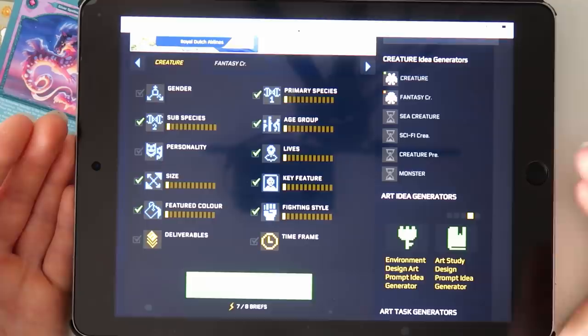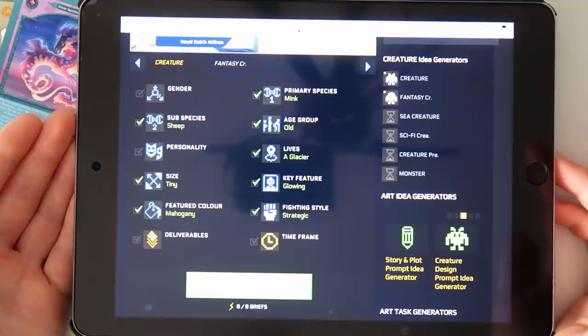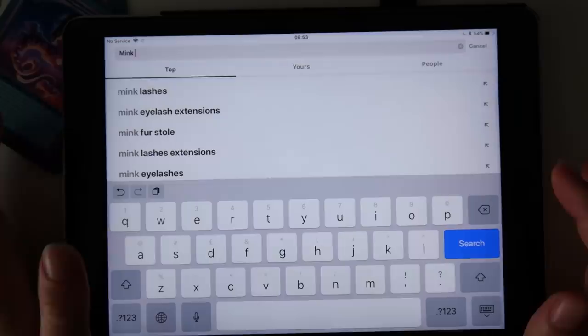Okay, so the primary species is mink. The subspecies is sheep. Ooh, I like that though. It's tiny. Ooh, we haven't done a tiny creature for a while. Lit glacier. Key feature, it's glowing. Fighting style, strategic. That's not gonna work for me. Oh, a mahogany. What is mahogany? Is it like a dark wood color? That's the only thing I connect with mahogany. Mink sheep. Okay. Mink sheep. Oh, Minky. Do we already have the name?